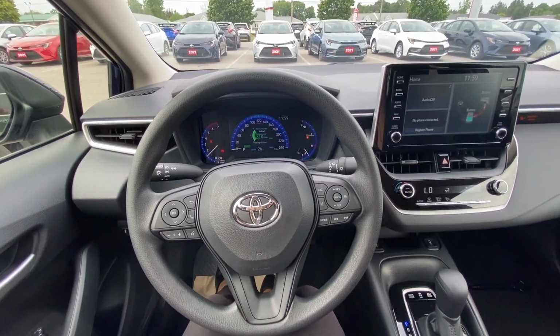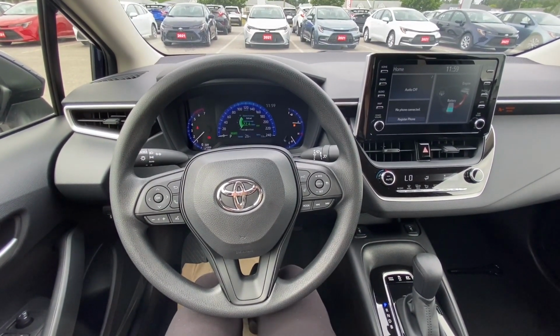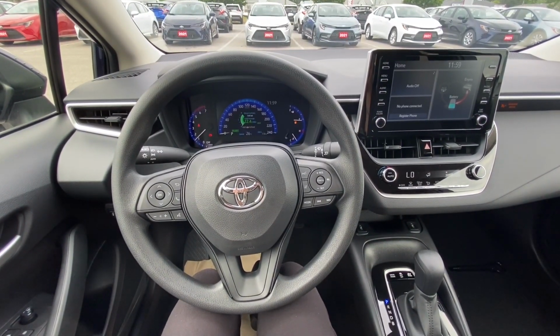I hope you found this video useful on how to turn off these features to make for a more seamless and comfortable driving experience for you.